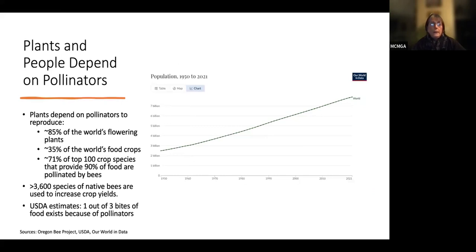So we depend on them because plants depend on them. 85% of the world's flowering plants are reproduced due to pollination. 35% of the world's crops depend on pollination, and importantly, 71% of the top 100 crop species that provide 90% of the food to humans are pollinated by bees.